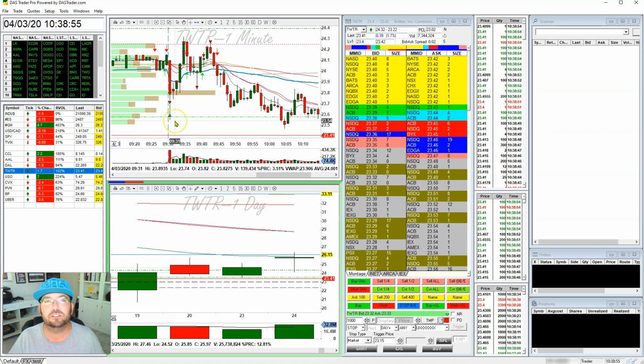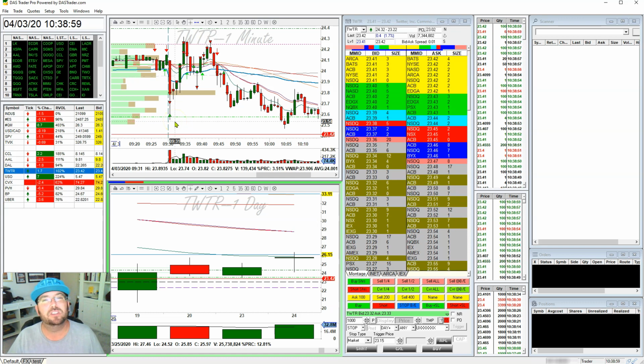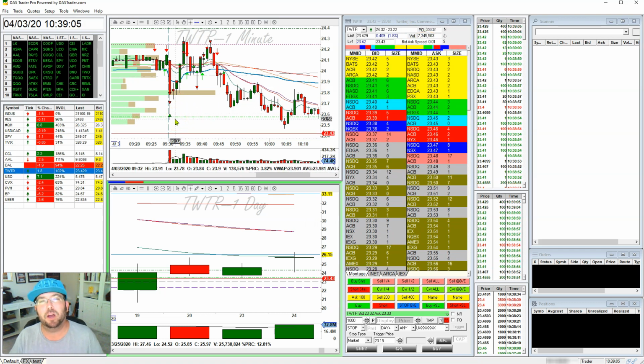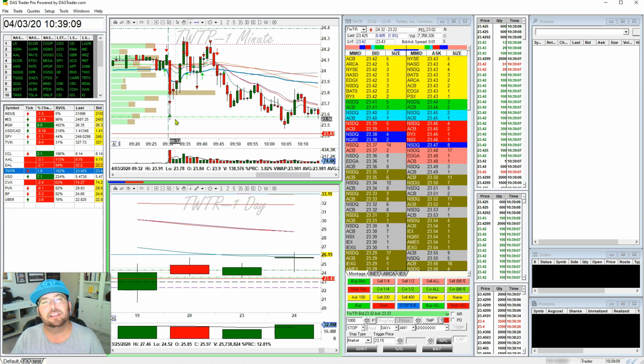If this goes against you, you're looking to maybe lose 10 cents with slippage, so maybe an 11 or 12 because the stock is trading at a 1 cent spread. So this is an amazing opportunity to get in on this stock really nice and at the bottom here.